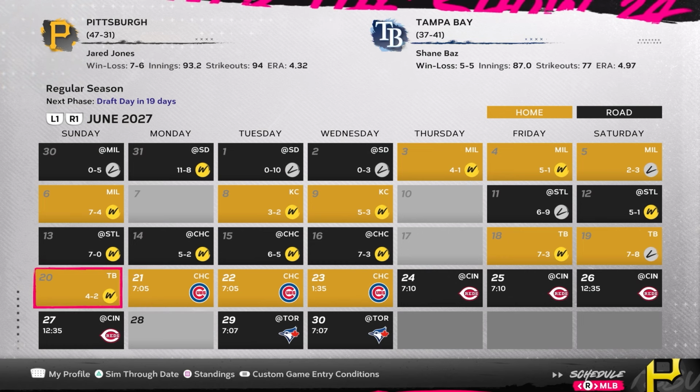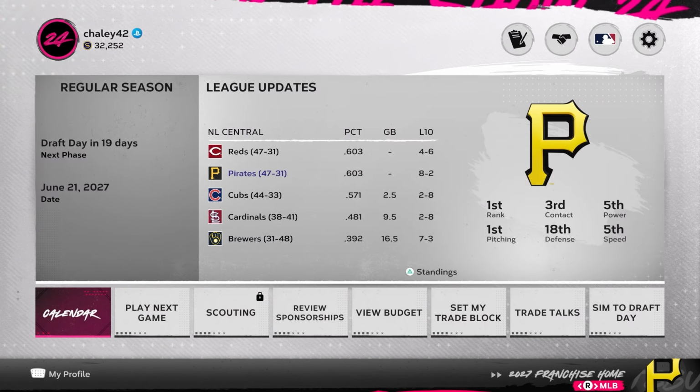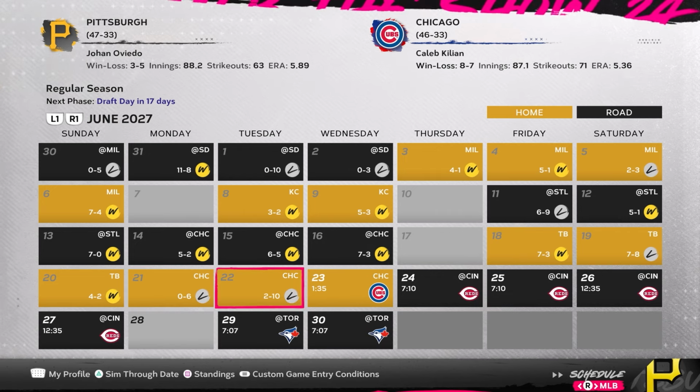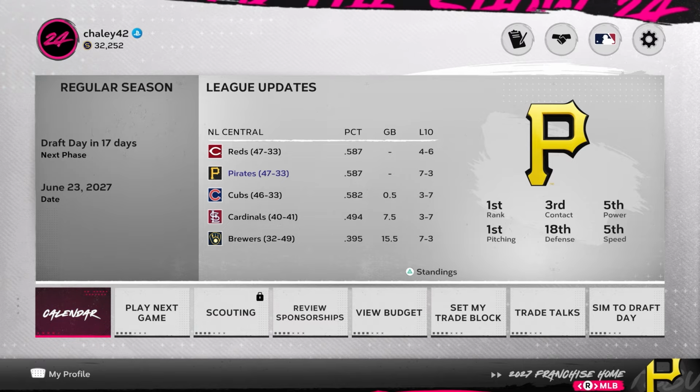We end up taking 2 out of 3 against Tampa Bay. Tied with the Reds still, 2.5 ahead of the Cubs. Lametso ends up losing to Ben Brown 6-0. Avedo ends up losing 2-10. All of a sudden, there's 3 teams within half a game in the Central.